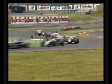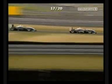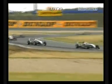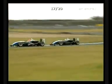Di Grassi's already managed to break away and build up something of a lead here. Well, not only has he got the lead, he's also managed to get a lead of about 3 or 4 lengths over Sutil second, and then in third place, Lewis Hamilton. Just look at the way Hamilton's driving as well, flinging the car around, looking for a tighter line there. He knows he's got to get past his teammate before Di Grassi builds up too much of a lead.